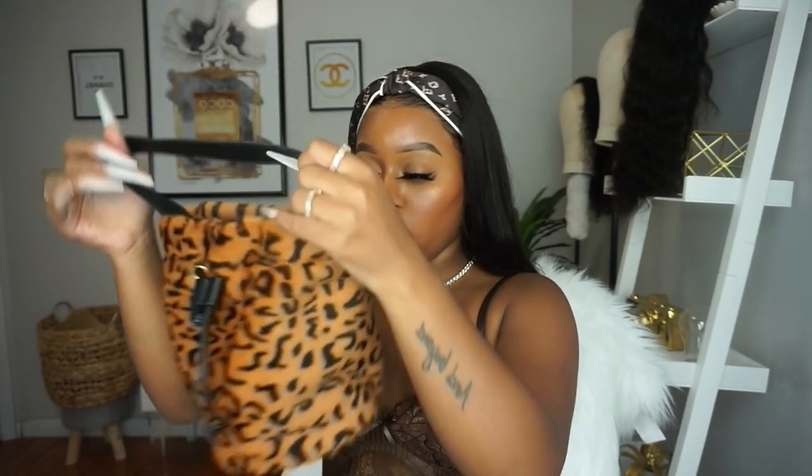Now before y'all see this bag, I had a vision. Once again, I was on Pinterest late night. This is the bag. Before you say anything, just think about what this could be, what this can do for the girls. I will put a picture of the bag that inspired me to get this bag on the screen so I can kind of see what I was going for.